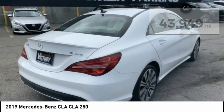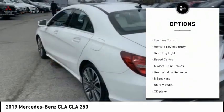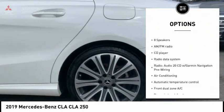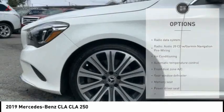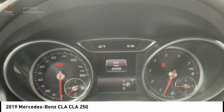Here are some of this vehicle's great options: rain sensing wipers, electronic stability control, alloy wheels, brake assist, traction control, remote keyless entry, rear fog light, speed control, four-wheel disc brakes, rear window defroster.